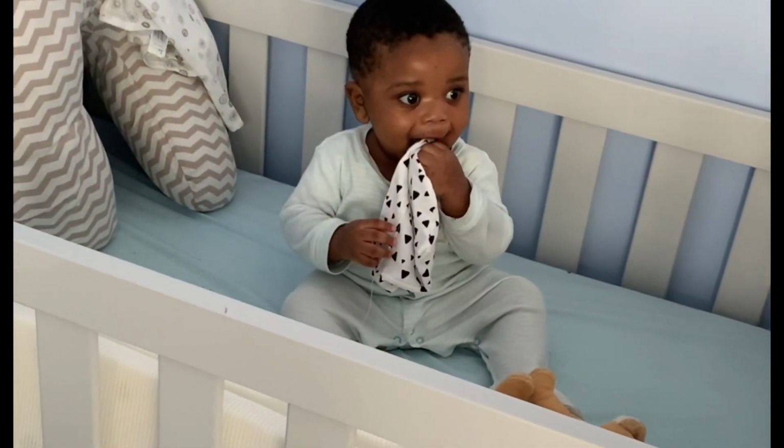So yeah, he is laughing a lot now. He really enjoys peekaboo. He has so much personality, and he's actually more expressive when he's happy. He is laughing. He is chatty. Peekaboo.